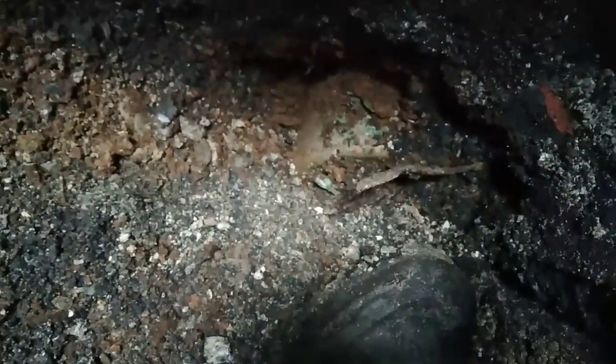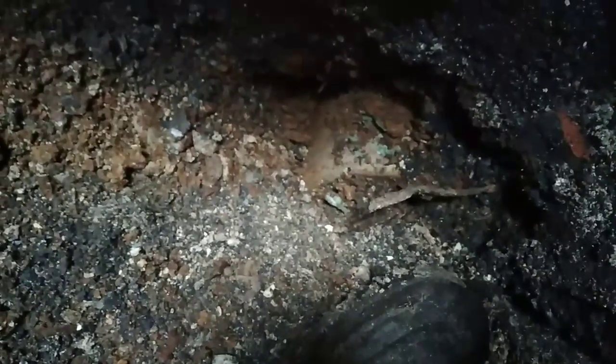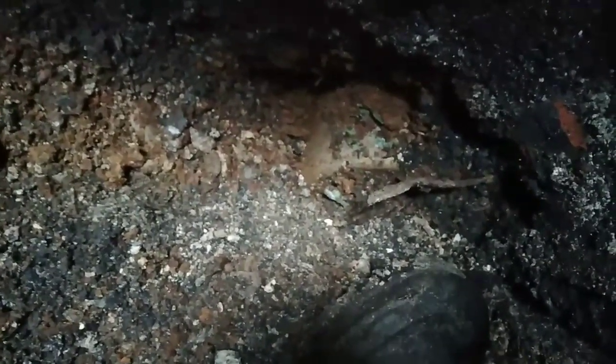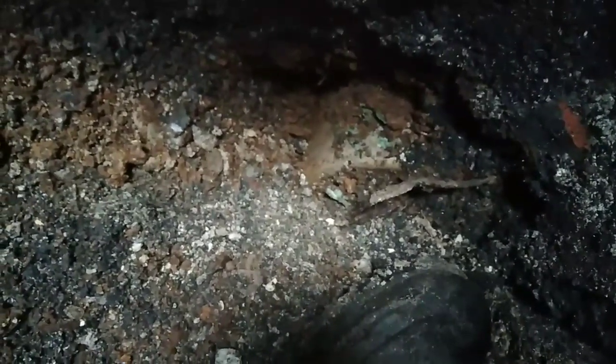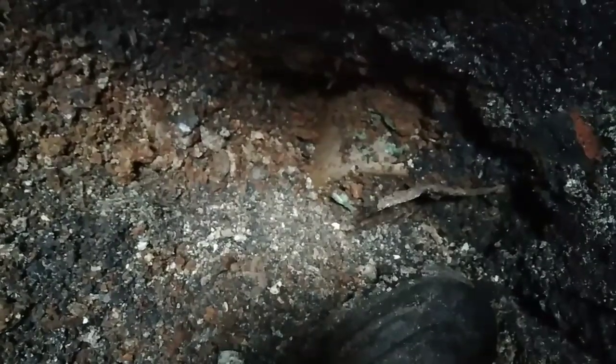However, this particular layer that I'm in is not the bottom. Just in poking around, there's another ash layer below this. So there could be another 2 foot of ash and then another layer of rust and goodies, or it could just be the ash laying just off the bottom.